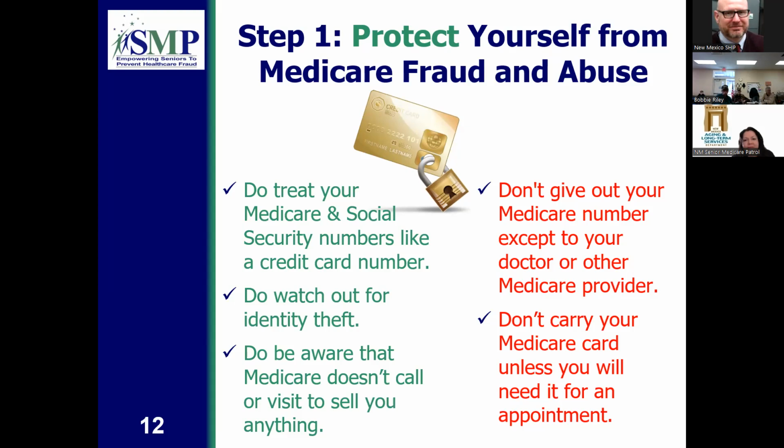Medicare will not call you. If they need anything, they will send you a letter. Do not give out your Medicare ID number over the phone, and beware of callers or emails or texts offering free medical tests or supplies. Nothing is free. And do not answer calls from callers that you don't recognize.